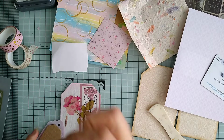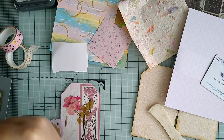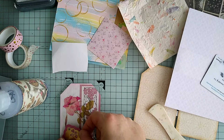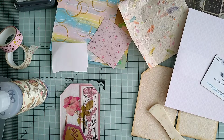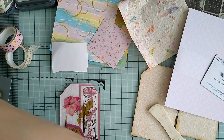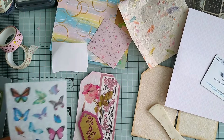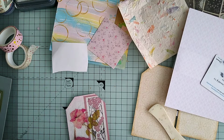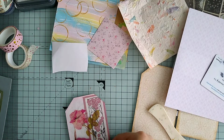And I don't mind a little bit of dimension on that. Let's put that on there like this. And I don't know if I want anything else, but I'm just eyeing up these butterflies over here. But I'm not sure, A, where it would go. But I just can't resist, can I? Look at me. Put it on there.